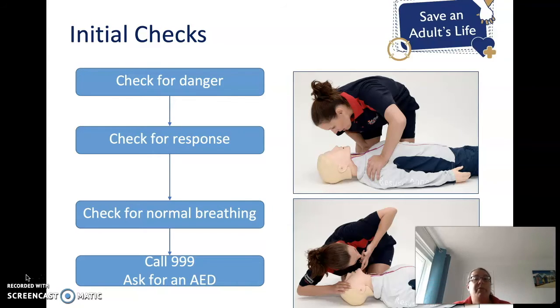There's no normal breathing there, so I'm going to take my phone and I'm going to dial 999. There is another number we can use, which is 112, and I'm going to call and ask the operator for an ambulance and ask for an AED. So if you want to have a little go of that, you can.